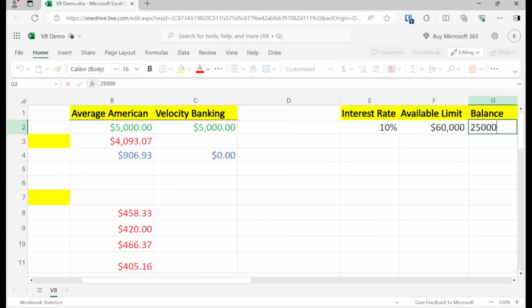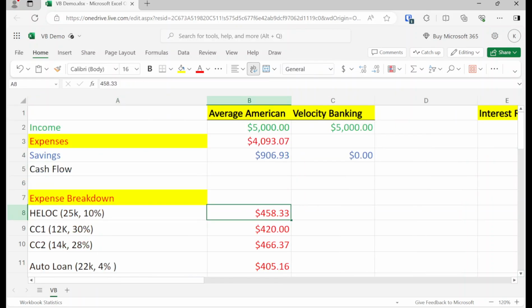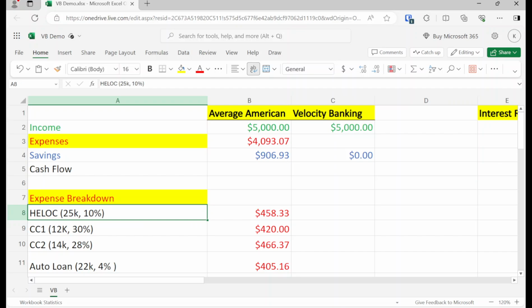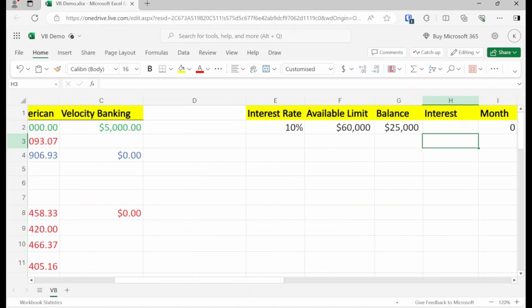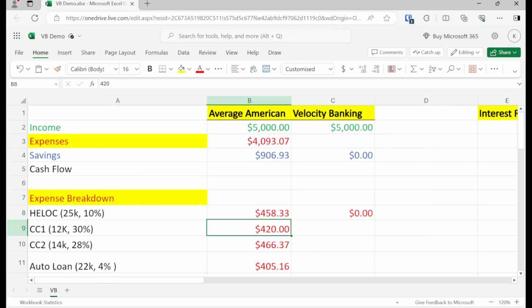So you might be thinking, what's the difference between this column and this column? You both have a home equity line of credit. The difference is we're going to put your entire paycheck into it, right? So what happens when we put our entire paycheck into that home equity line of credit? This is essentially zero because payment satisfied. Now we are going to calculate the interest at the end of the month in this column here, so don't worry about that. But we don't have to worry about this payment anymore.